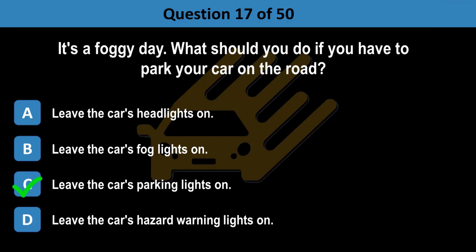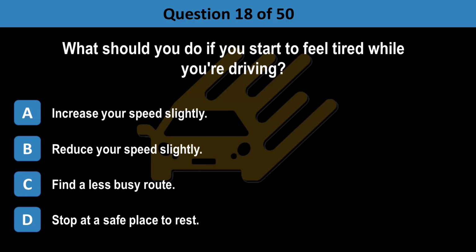The correct answer is C. Leave the car's parking lights on. What should you do if you start to feel tired while you're driving? A. Increase your speed slightly. B. Reduce your speed slightly. C. Find a less busy route. D. Stop at a safe place to rest.